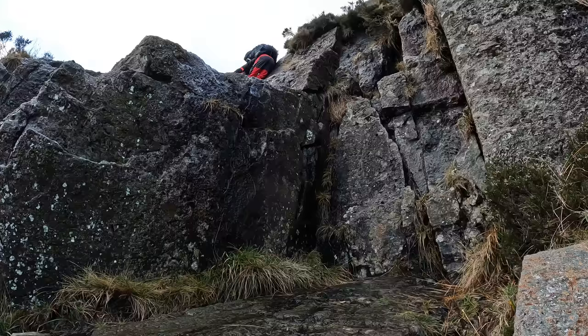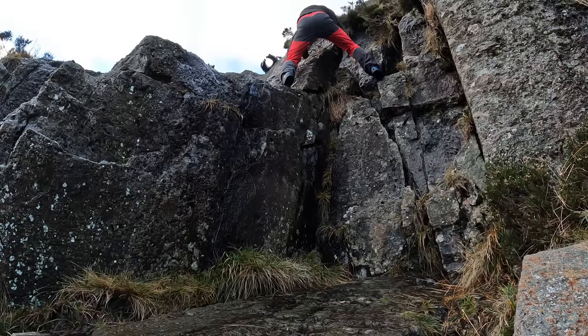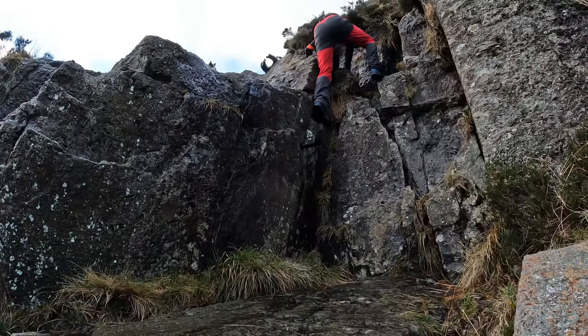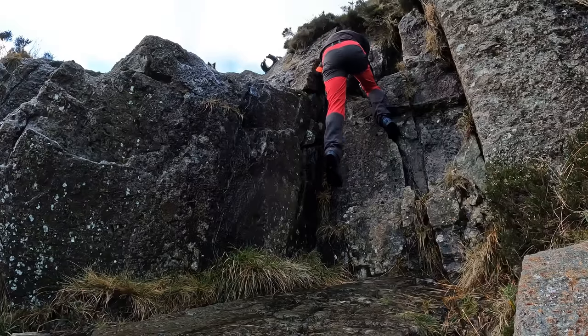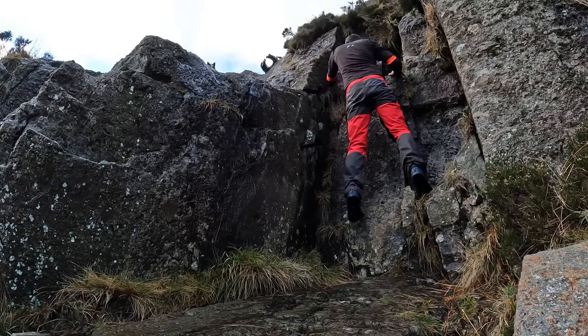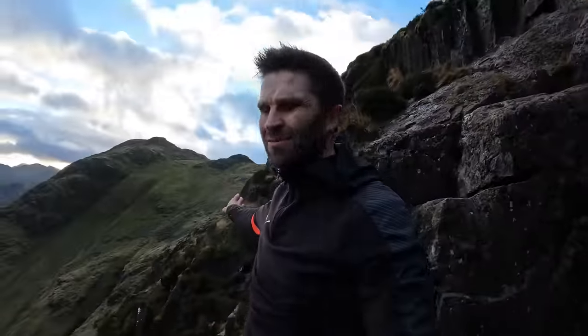Come here. Come on. Good boy. Ready? Let's climb then. Wait. Go that way. Wait. Ready? Good boy. Tough little climb that. There is another way around there, but I don't really like the look of that one, so we went the direct route up here.